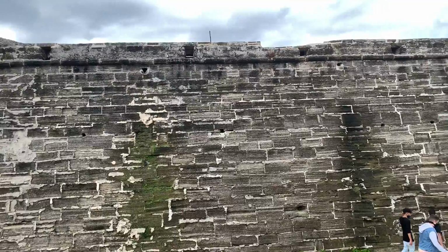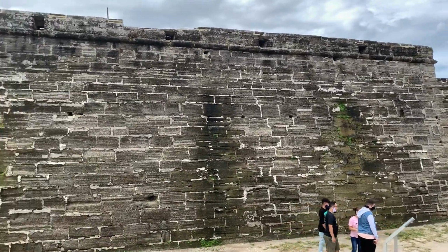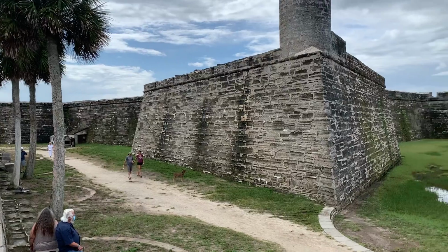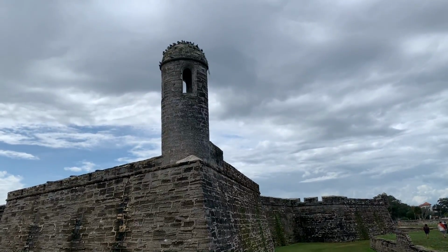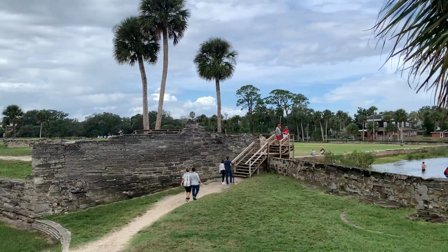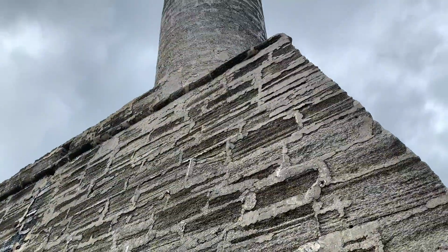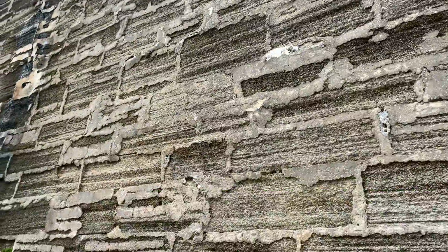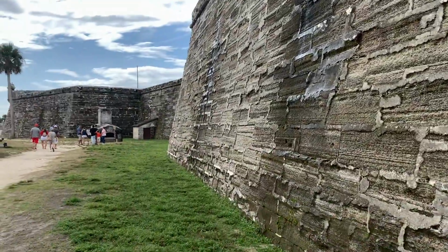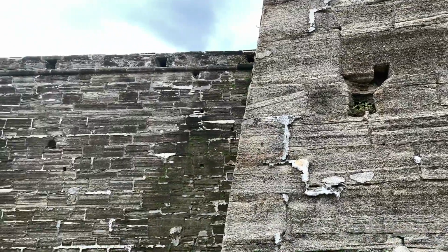So you can kind of see like holes in the wall. Right there and there. I'm sure there were some hard battles fought. Here's another angle of the fort. Little watchtower there. Now that we're ground level here, you can see how tall that watchtower is. Here you can see more holes on the side of it.